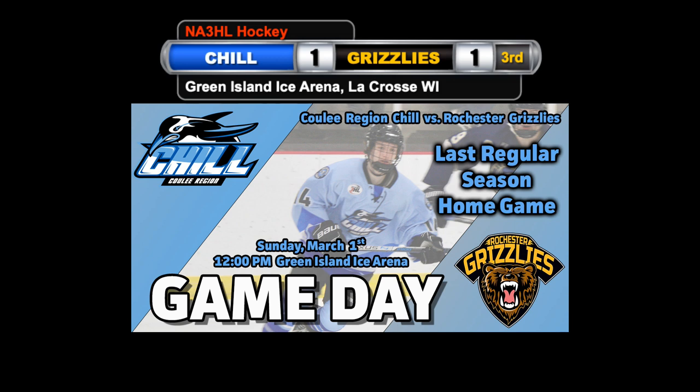Now it's DeRosa. Drops it back. That's McKinch. Poked. He keeps it on his stick, though. Sends it cross ice. Drop down low, looking for DeRosa, covered by Wycheck. Now it's Robertson with the puck for the Chill. Put it up right wing to Vanderhoven. Towards center, it's Parker who keeps that puck in.